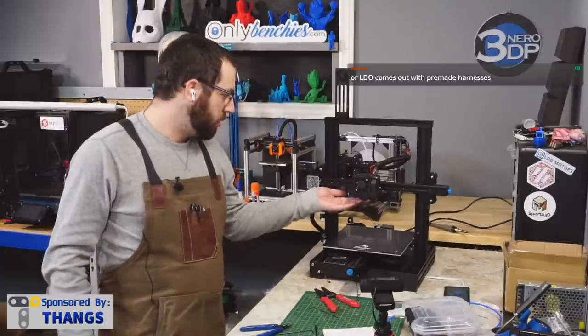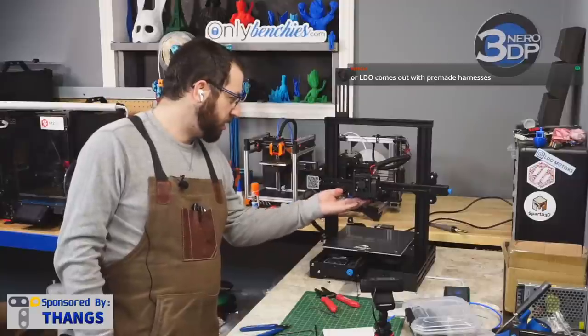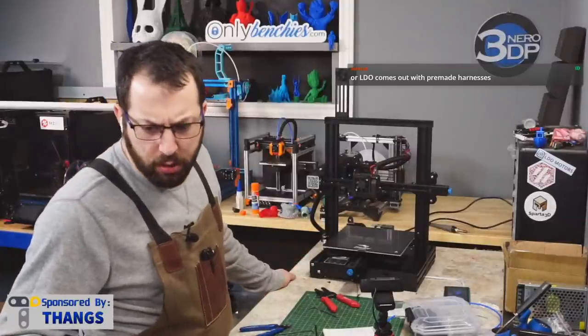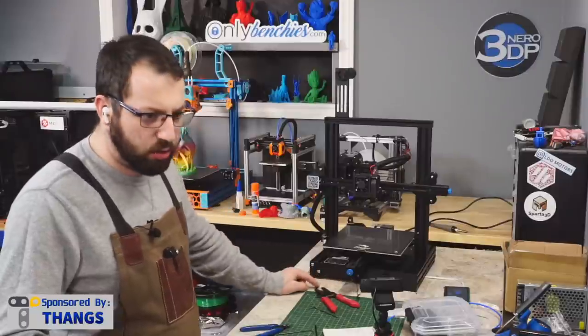You know what? This giant monolithic fan shroud thing actually does work pretty good, I will say. You hear the fans. Yeah, the only fan that's running is the controller fan underneath.